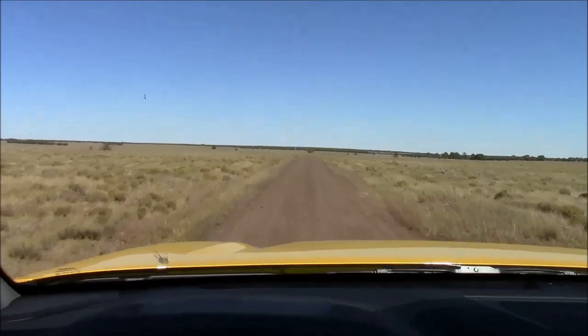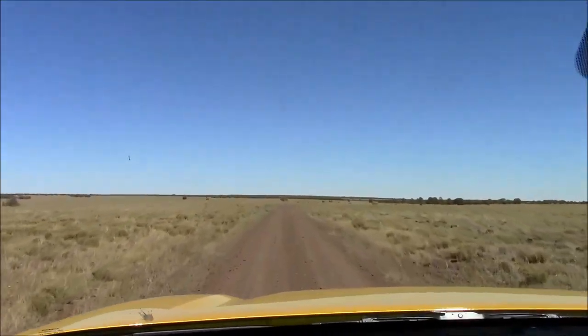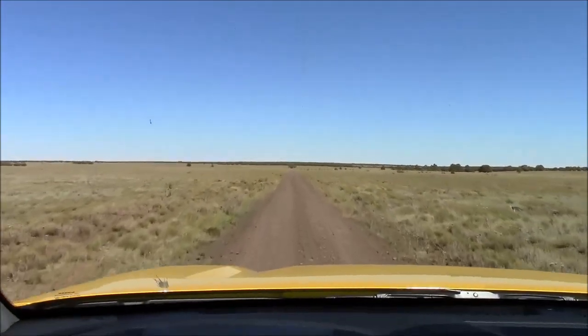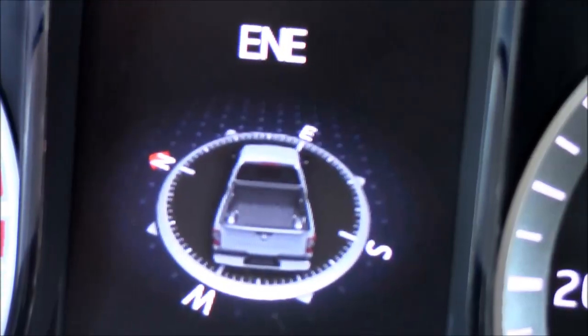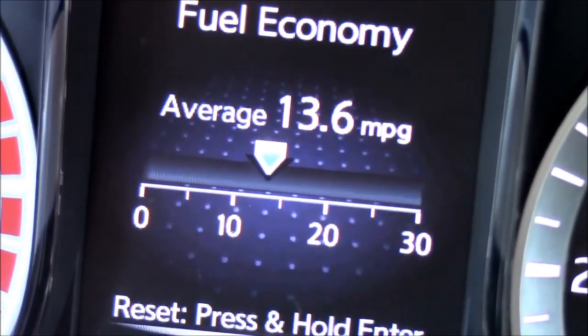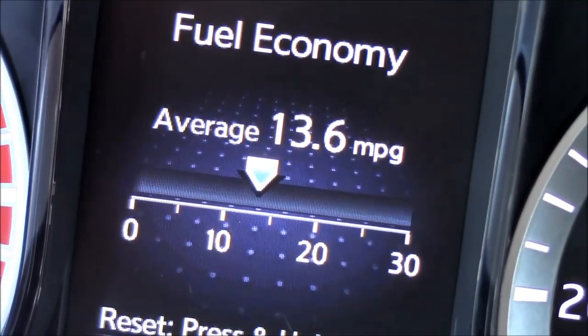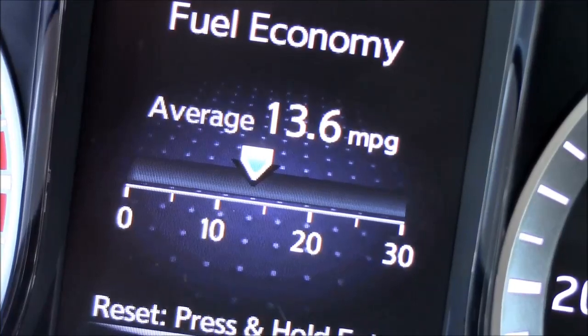We've been going down these dirt roads for a long time, so I think it's time to pull over and check the fuel economy. I'm kind of curious. Alright, let's see. 13.6, that was in 2-wheel drive, by the way. Not bad. More to come.